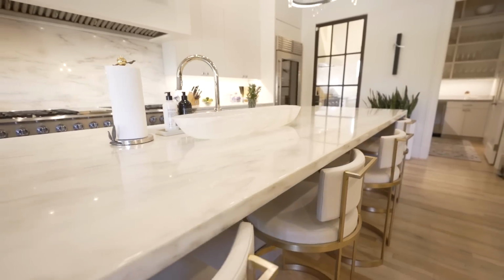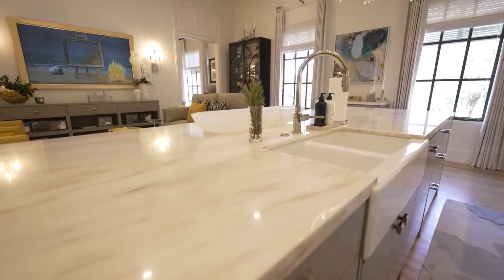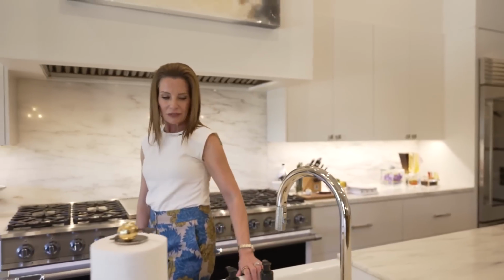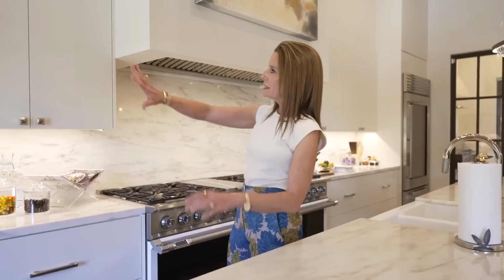This is Carrara marble. For me, I did not like the character of marble. I needed this high gloss, and I just think it was perfect for us. We have the apron sink here that's just a spillover, a beautiful white, just again, keeping that flat neutral look in here. We had open cabinets, and I decided that I couldn't do that.